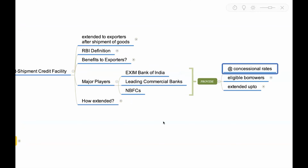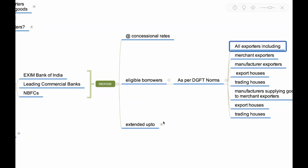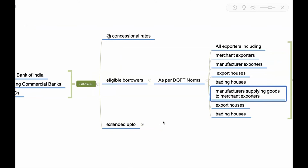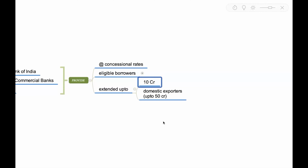They provide this post-shipment credit facility at concessional rates to the eligible borrowers. And when I say eligible borrowers, eligibility is arrived as per DGFT norms, and that includes all exporters, merchant exporters, manufacturer exporters, export houses, trading houses, manufacturers supplying goods to merchant exporters, export houses, trading houses. They are all eligible.